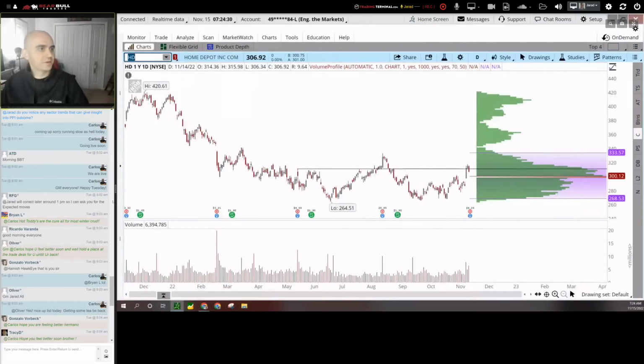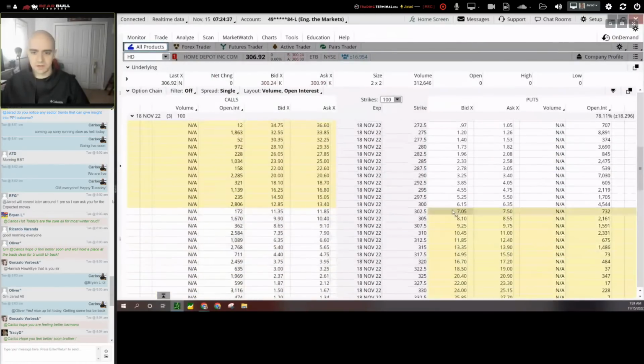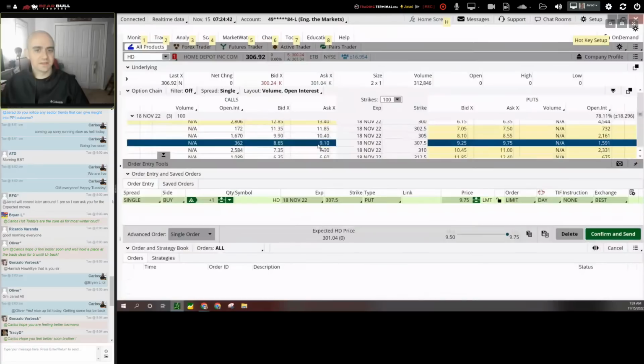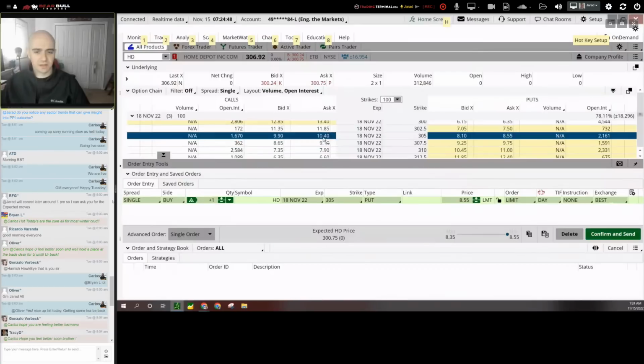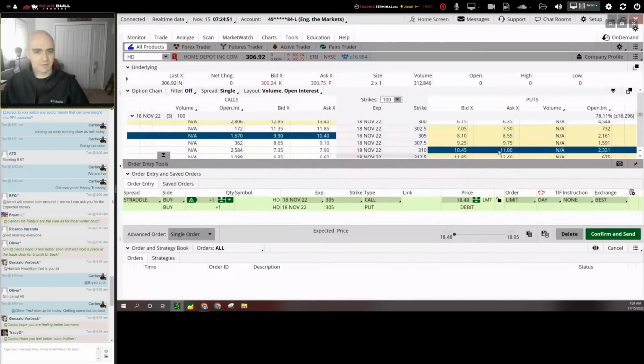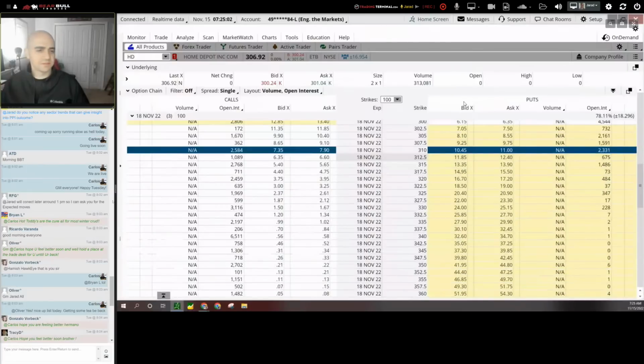So Home Depot, let's take a look at this one. Looks like we closed at about 307. So on yesterday's trade, you'd probably be looking at a 307.50 straddle, priced at about $18 to $19. You could even look at maybe a 305 and a 310 just to get a sense of that relative price, but it looks like about 18.50 is pretty spot on. That also agrees with the platform's expected move.